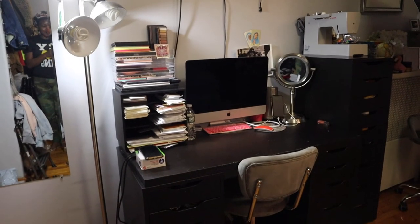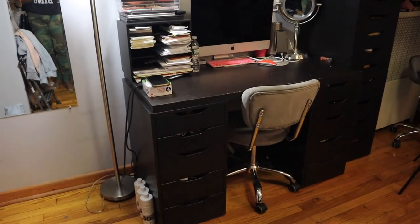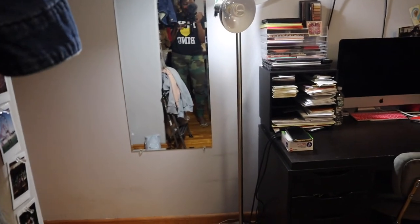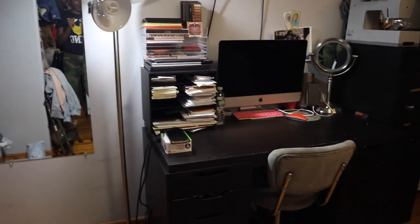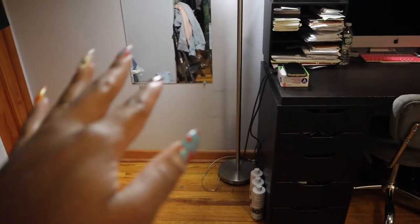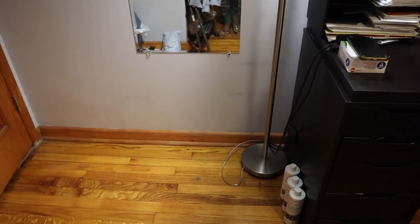Hey guys, so I'm back and this is basically the finished project. So I just want to walk you guys through it. Don't mind the mess over here. My closet is up next. But here we are. So here, empty space. First time in a while.